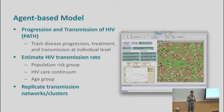It also simulates the sexual and injection drug use partnerships between people who have HIV and people who don't have HIV to estimate the transmission dynamics in the United States. And we usually divide people into subpopulations based on their population risk group, whether they are men who have sex with men, people who inject drugs, or heterosexuals.